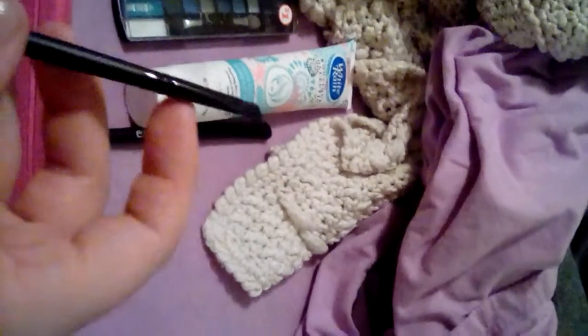And then this one is the small angle brush. This is a small angle brush. Has a little bit of a point right here. It will help you brush stuff out, like on your face and that. So. Ooh. Okay. So that's another brush that I got. And then I have more in here. And then I have my eyeliner in here. And so I will show you guys these other brushes a little bit later.